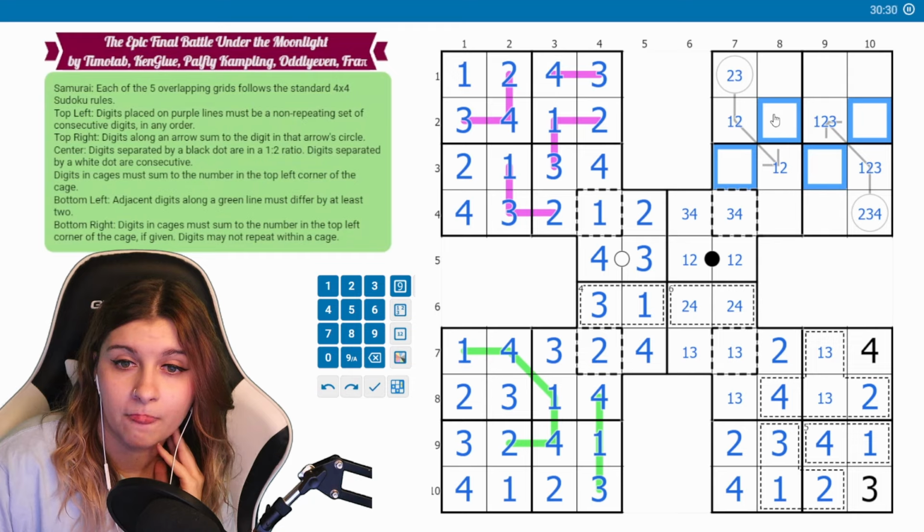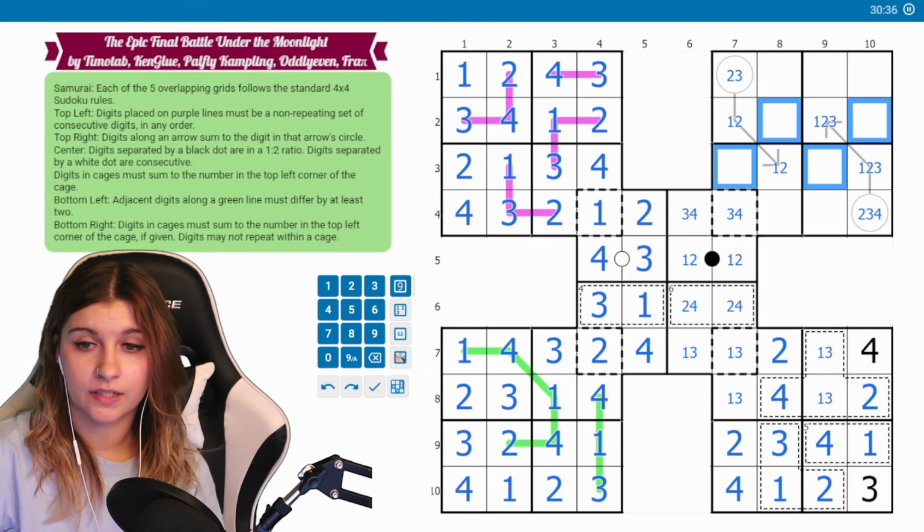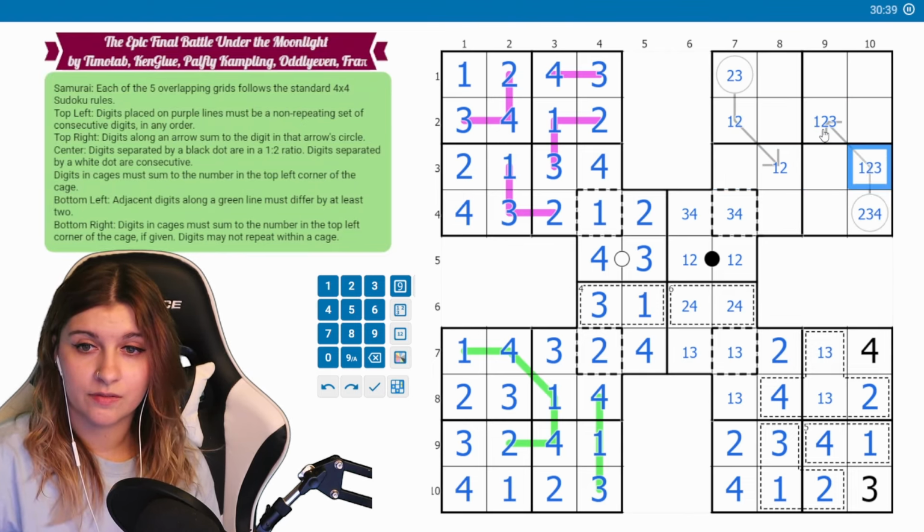Oh, wait. I think that would break something. If this was a 3 and this was 1, 2, 1, 2, these would be 3, 4, right? If this is a 3, this would have to be a 4. That might work. Hold on. If this is a 3, this would be 1, 2. That means these would be 3, 4. If this is 3, 4, 3, 4, this would be a 2.